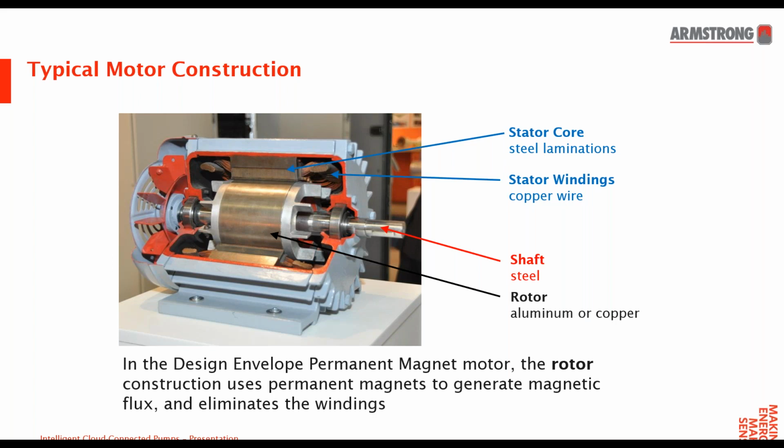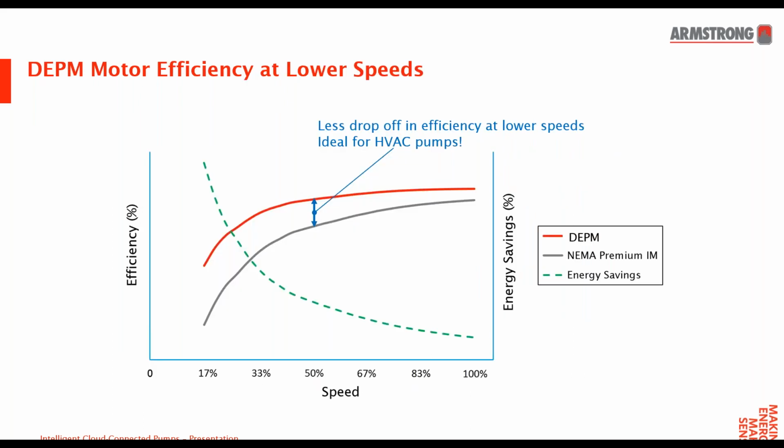As far as the motor construction, this is a cutaway of a typical induction motor. The permanent magnet motor is very similar in construction, where you have the rotor just replaced. Instead of energizing a bar of iron with copper windings, you've replaced that with permanent magnets. And because of the higher magnetic flux, you're able to achieve a lot more with less material and operate generating much more power. Here's a look at the motor efficiency at lower speeds. So not only do you get higher efficiency at full load, but also at part load, which is really ideal for HVAC because we're generally operating in a part load scenario.